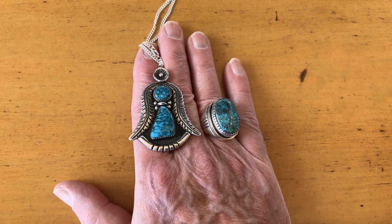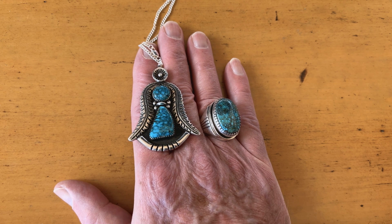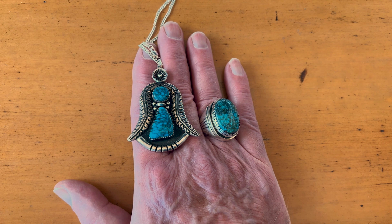Well, I hope you'll pardon this kind of impromptu setup here. It's kind of hard to get the ring to be set up in such a way that you can see it. But what we have here are two pieces by Julian Lovato. Now I know this because of the hallmark and also the provenance of who I bought it from. I bought these from Ken Williams, who's the manager of the Case Trading Post at the Wheelwright Museum of the American Indian. And the ring we know is Nevada blue turquoise because Ken purchased this from a collector who'd had it many, many years and had purchased it either from Julian or from a dealer who had purchased it from Julian.